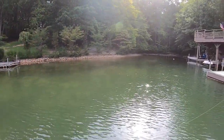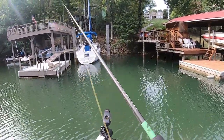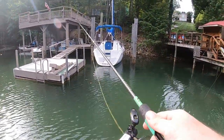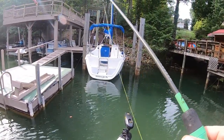Now that knot was in your line to begin with. There's got to be a fish under one of these two docks, right? You're just gonna go blow them up. So, well, go throw under that one. Oops. Oh yeah. Right there. Get his line. I'll take those out.